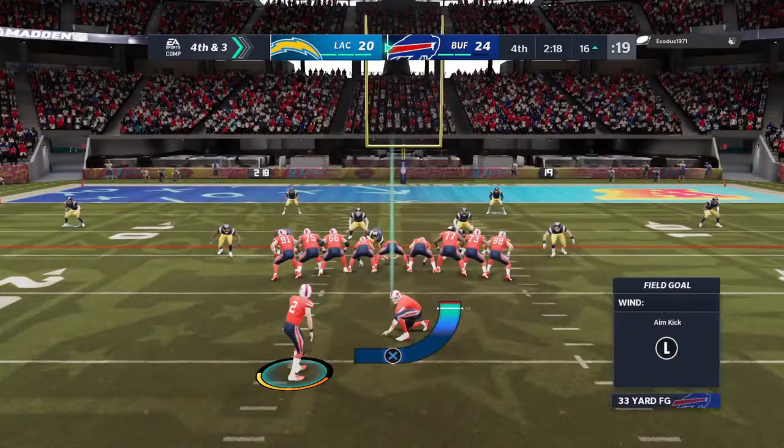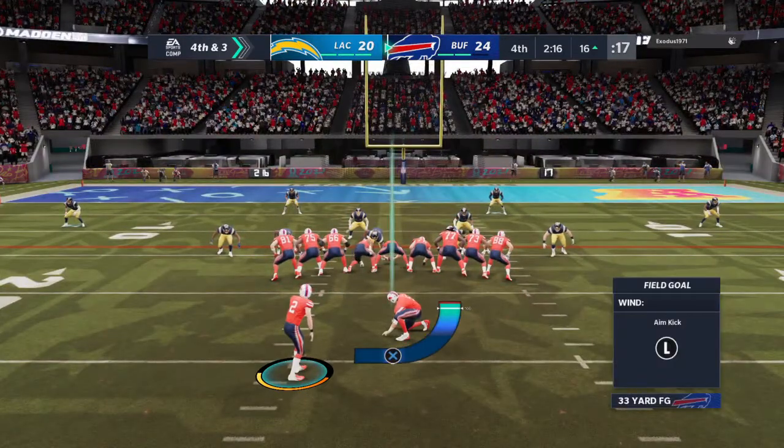So on 4th down, out trots the kicker in a big spot here. This a 33-yard attempt.